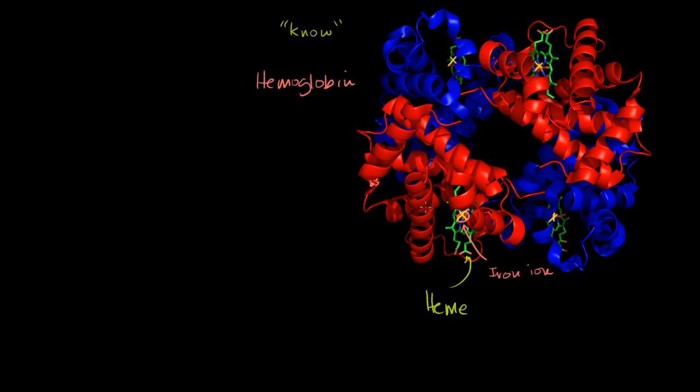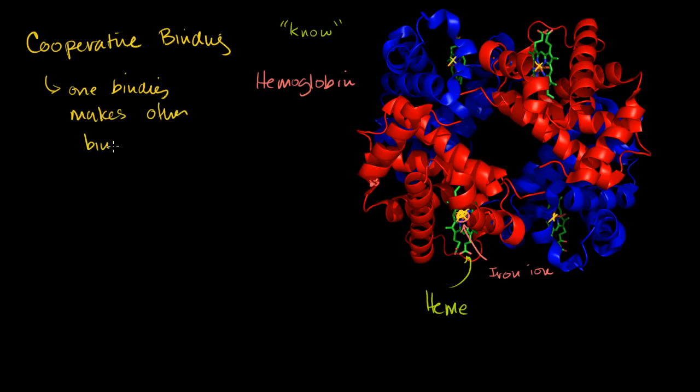Now, oxygen will bind very well here. But hemoglobin has several properties that, one, make it really good at binding oxygen, and then also really good at dumping oxygen when it needs to dump oxygen. So it exhibits something called cooperative binding. And this is just the principle that once it binds to one oxygen molecule, so let's say one oxygen molecule binds right there, it changes the shape in such a way that the other sites are more likely to bind oxygen. So one binding makes other bindings more likely.